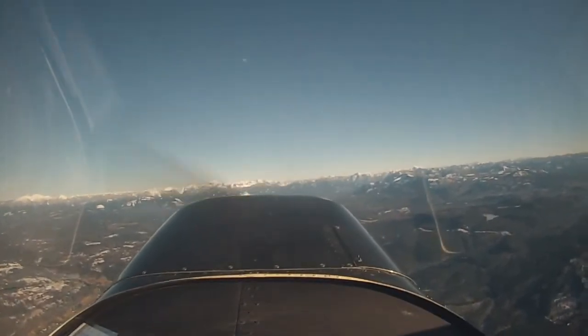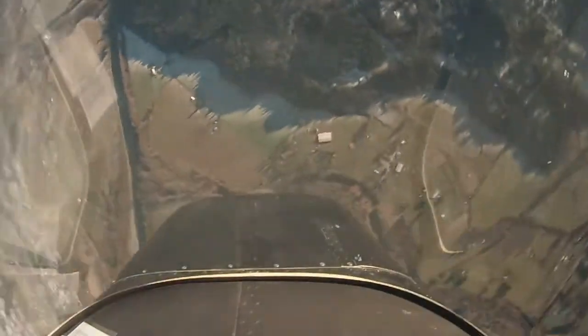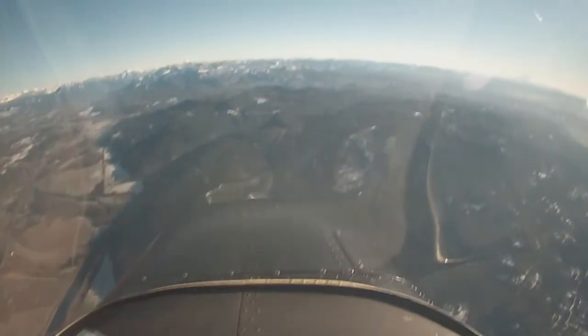There's a stall, full right rudder, full aft yoke. There it goes. There it goes. Look at that airspeed. Wow. Nice stall, one turn. Opposite rudder, rotation stop, neutralize the ailerons, smoothly recover from the dive. You see it all happens a lot faster than you can actually say it.